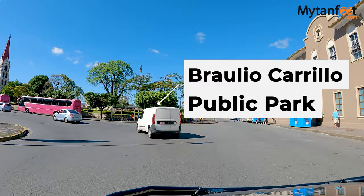On your left, that yellow building is one of the most important buildings in Costa Rican history, the National Museum of Costa Rica. But it was not always a museum. That building used to be the main barracks of the country, and to this day, still bears the bullet marks from the last civil war back in the 1940s.